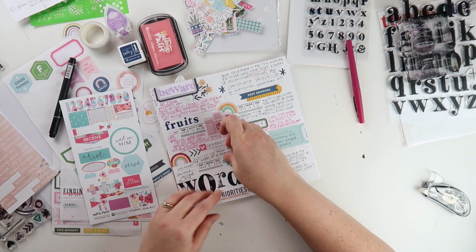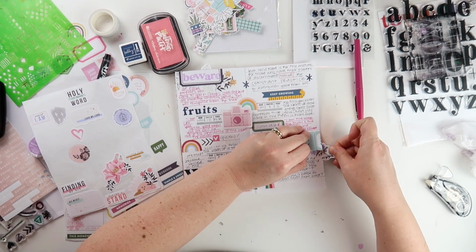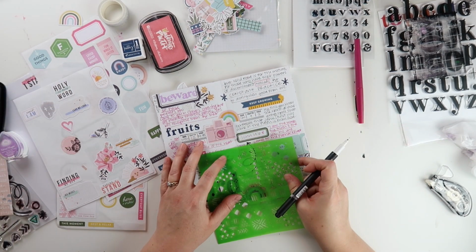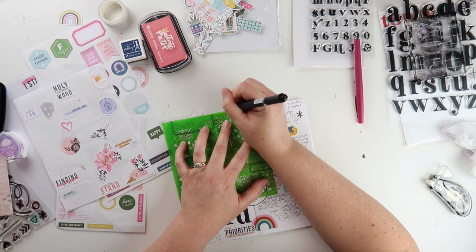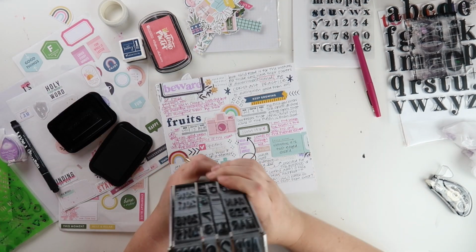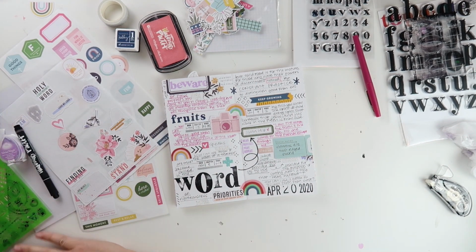I used a bit more of the Word Nerd stamp set here, more stickers from Where I Stand devotional kit, and then now that I have all of my notes written down, I'm going to go in with this stencil and just put my pen through it to create some finishing touches in the white space on my spread. I'll finish it all off with this huge mega date stamp from Studio Calico to note the date, and that's it. So here is a finished look at my spread.